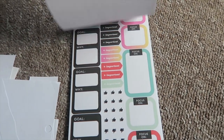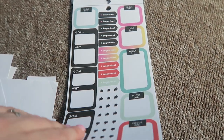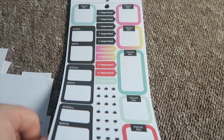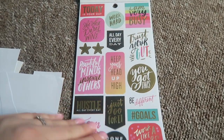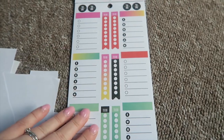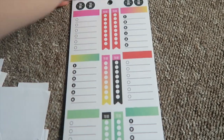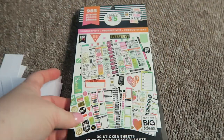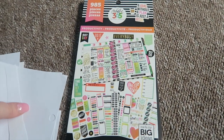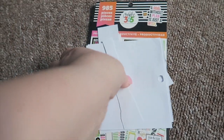But this one has a lot of quotes. This is the productivity one. Lots of boxes. These are really good for using in the Erin Condren planner, even though it's the Happy Planner brand. And more quotes. Some of them are foiled, some of them are that clear type of sticker. Then just lots of boxes and things like that, so these are really good. And I also got the seasonal one, which is more decorative stickers, like Christmas, Valentine's Day, all that sort of thing, but I don't know where that one is right at this second.